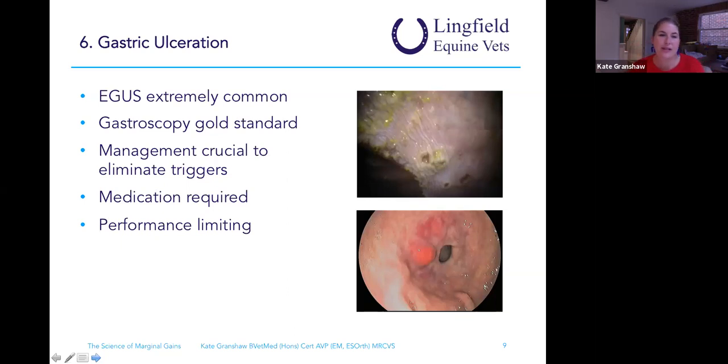Gastric ulceration is something that I think almost everybody is aware of now. It is hugely common amongst all different groups of horses. I see it particularly commonly in my poor performance cases, because I think that almost all horses who have orthopedic disease also have equine gastric ulceration, as repetitive orthopedic pain can be a trigger for it.